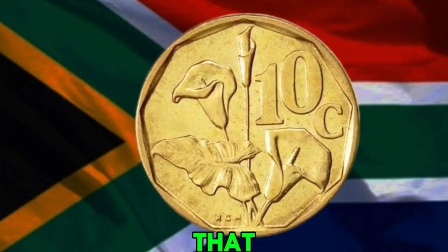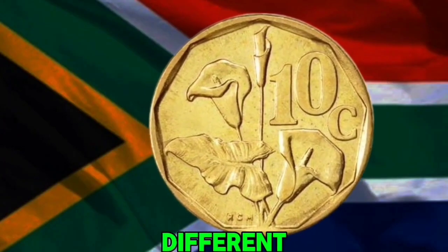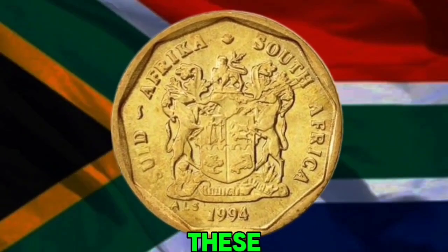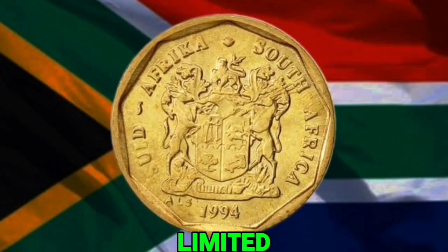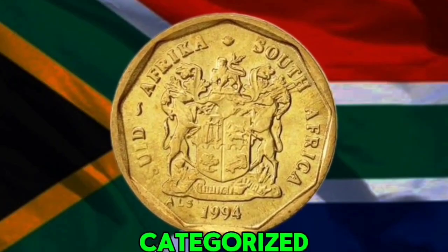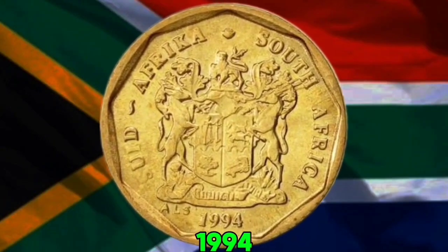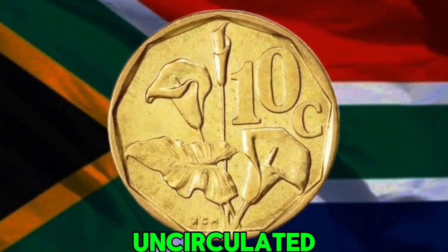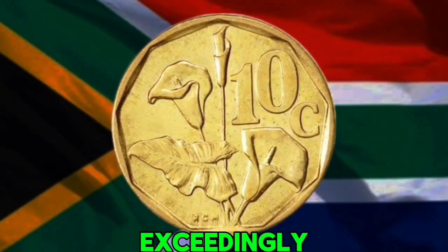Collectors have discovered that some of these coins have a slightly different weight due to variations in copper and nickel content. These rare examples are extremely limited in number and are currently categorized as key variants of the 1994 10-cent coin series. Finding one in uncirculated condition is exceedingly rare.